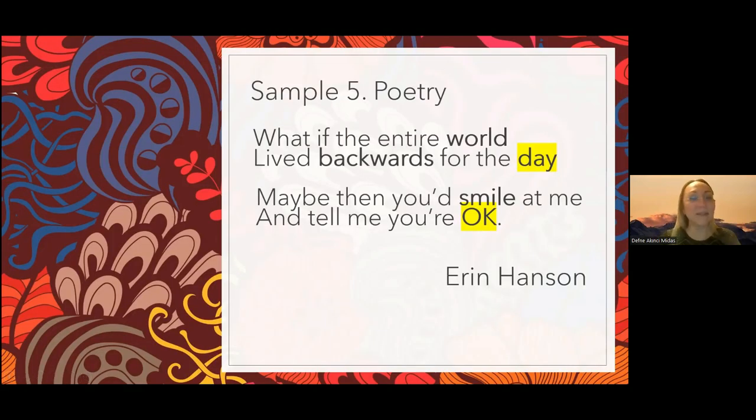And get a different feeling. Although I know that this is a little challenging. They may not rhyme. If it doesn't rhyme, they can come up with beautiful stuff. This is really pretty modern day poetry. So what if the entire class, the entire school, all right, stood upside down for 1 hour. Maybe then the teacher would look at me and then tell me, you're beautiful.